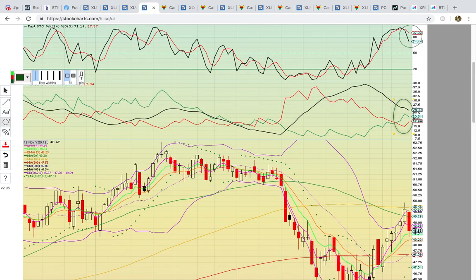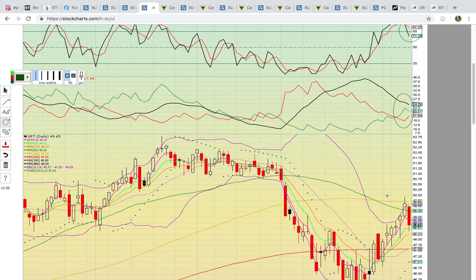You do not want to see the green line cross over the red line to the downside here. You want to see the green line actually cross over the black line to the upside. The green line's plus DI, the black line's ADX. You want to see green above black. The red line's minus DI. You want to see that stay below both the other two lines.